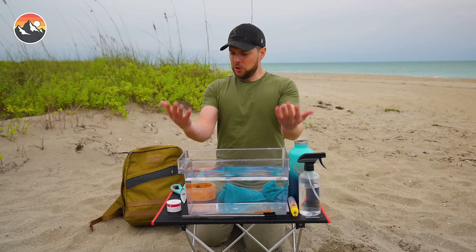Just brushing up against one in the tide pool, whether you're walking around, if you accidentally touch one, you're gonna be just fine. It's like every other octopus. The difference only occurs when you take a bite from the beak right there.